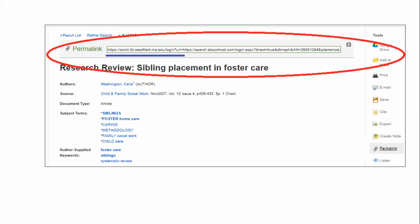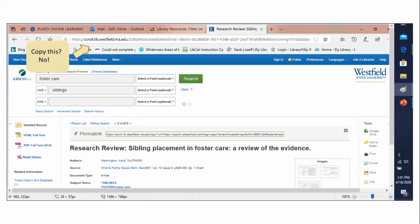One of the problems is it's going to be different depending on which database you're in. But basically, the practice is to look for a stable link to provide your students. One thing that you don't want to do, and it's tempting, is just copy the URL that's in the address bar up here. That's generated from the search, so it's not going to be a stable URL. It won't work when you copy and paste from the address bar into your course page. Again, you want to look in the database for the permanent URL.